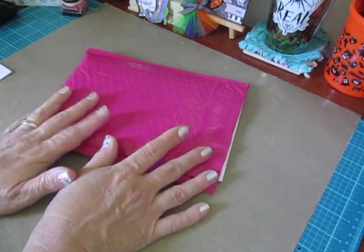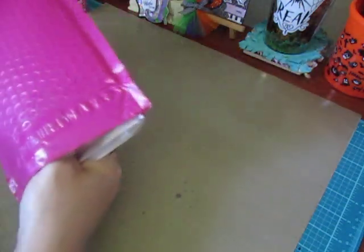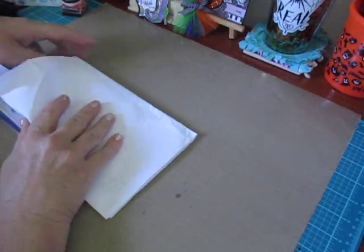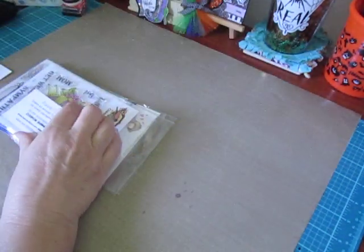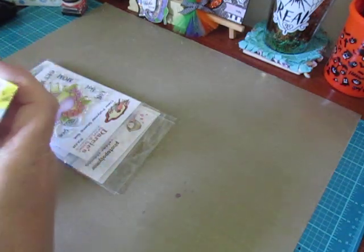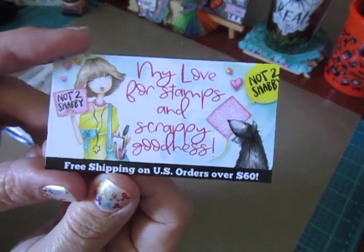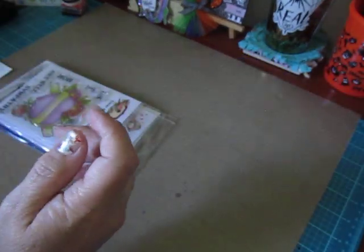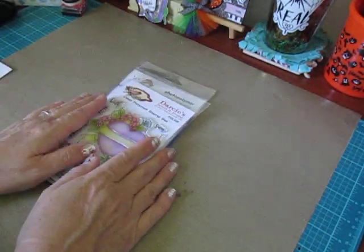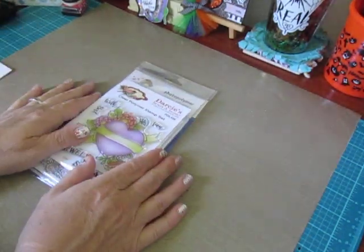And every time I get one of these pink little envelopes in the mail, I know it's hers and I get so excited. So let's pull them out. And oh yay! I got a rewards program coupon. Look at her business card. Isn't that so cute? I love her stuff. So I placed the order. It came super fast. I'm always pleased.